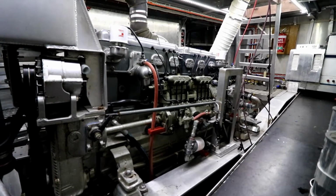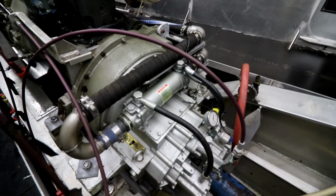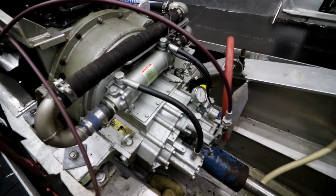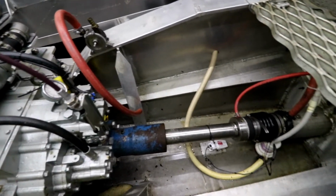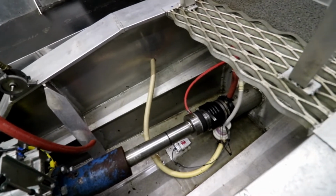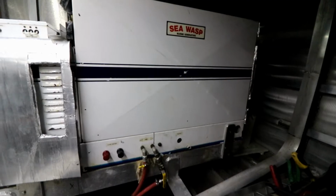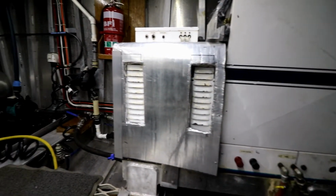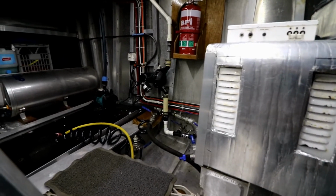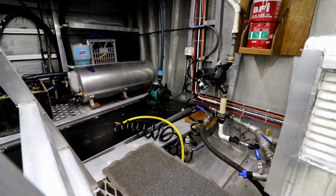The gearbox is a DI Korean commercial gearbox. This is the DI hydraulic box. It goes to a 75mm shaft, the dripless seals. The generator, port side aft, valves, deck wash, hot water system at the aft end of the engine room.